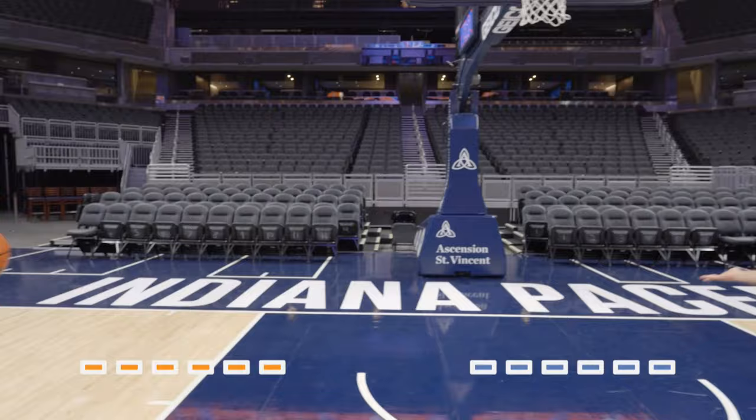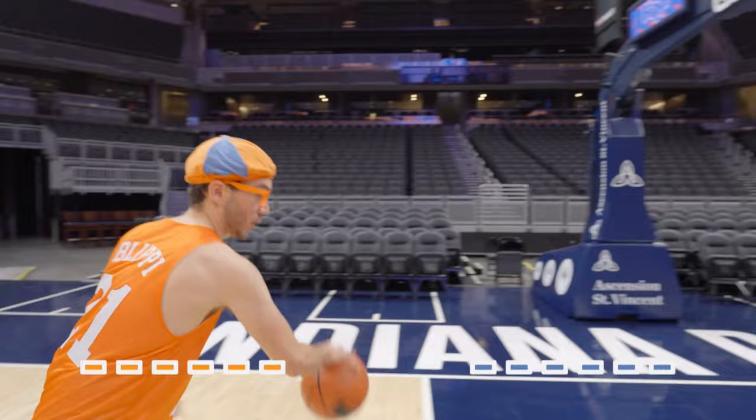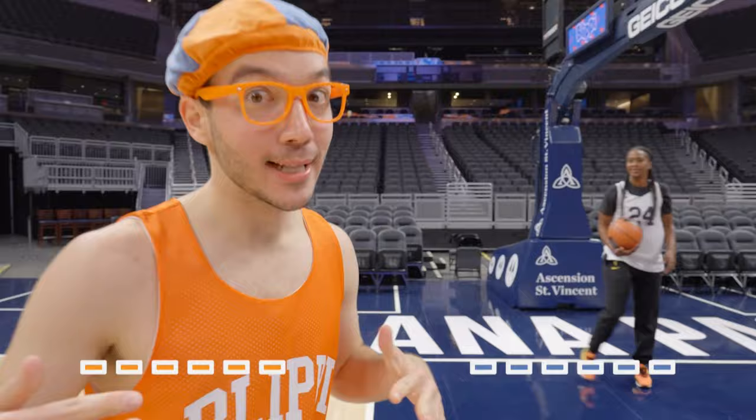Left side, let's go off the backboard. Okay. Ooh, that's a little tricky. Left side, and now off the backboard. Woo! Yeah! Good job, Blippi! No letters yet. Let's keep playing.